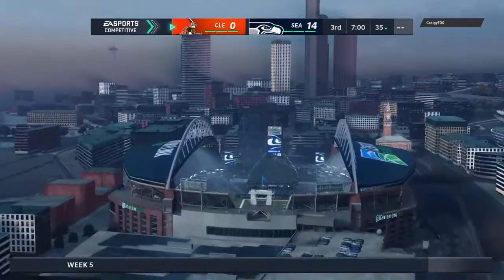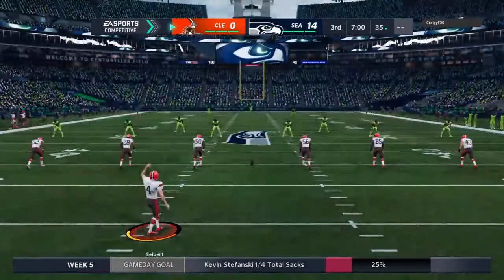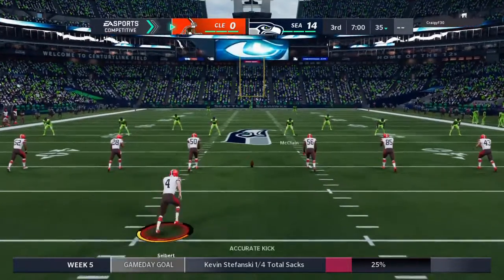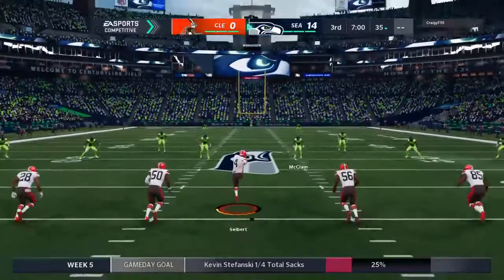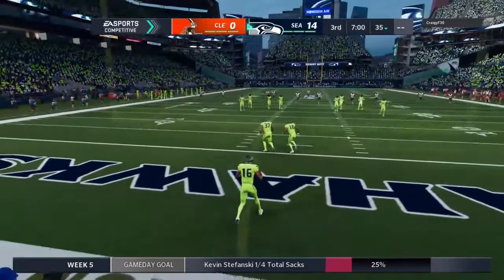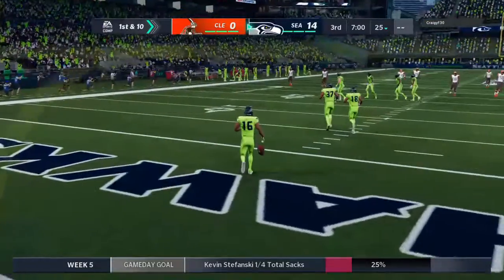All right, Coach, thank you, and we welcome everyone back for quarter number 3. Kickoff for Cleveland. The Seahawks with the advantage, and they get the football first as the second half is underway. And a fair catch signaled for and taken successfully.